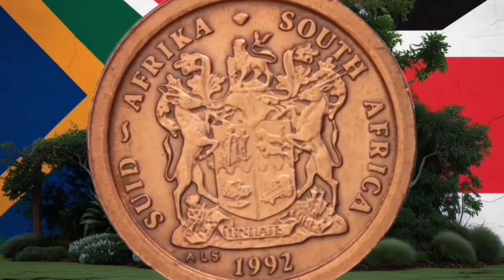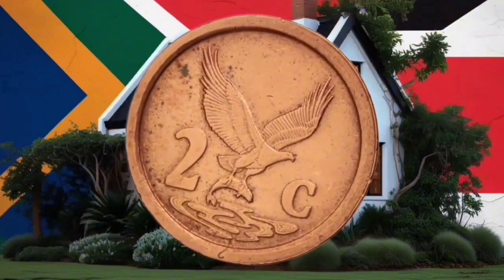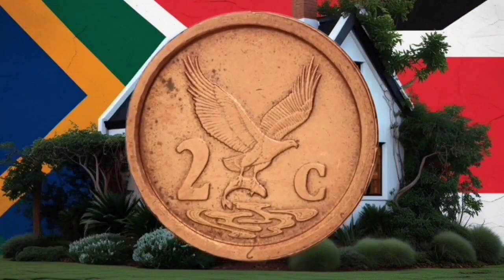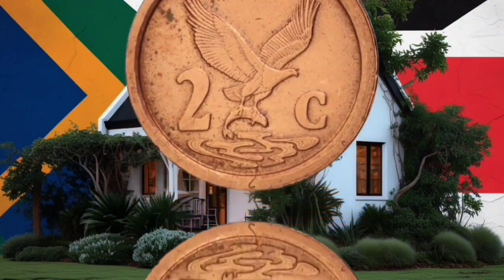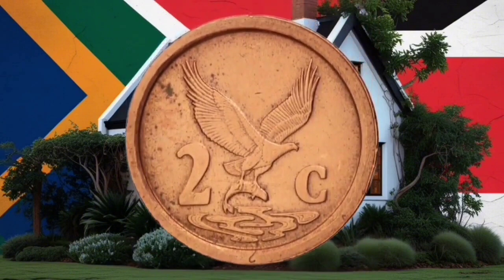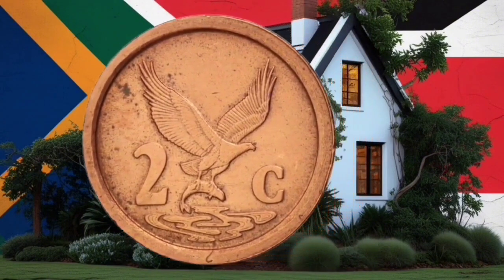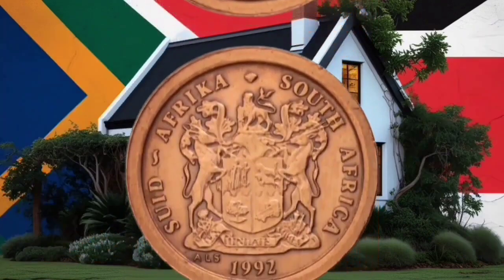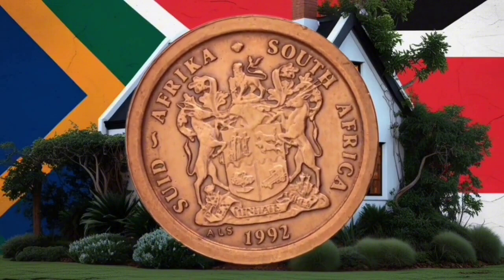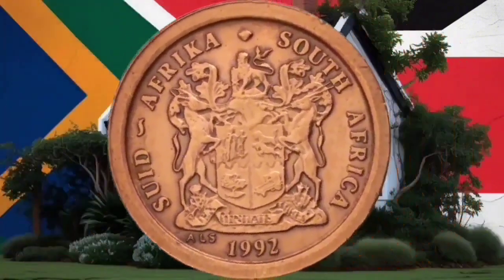Another reason this coin stands out is error variance. A small number of 1992 2-cent coins were misstruck at the mint, featuring doubling effects or misaligned dies. These mint errors drastically increase a coin's rarity and therefore its value in the eyes of serious collectors. Furthermore, some 1992 coins show signs of having been struck using leftover blank planchets from earlier issues, which can result in unusual metal compositions or off-center designs. These rare instances are highly prized and authenticated by numismatic grading services.